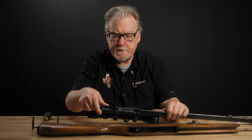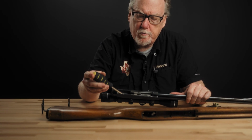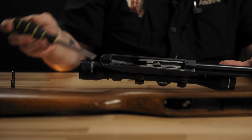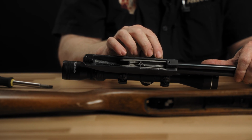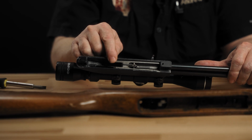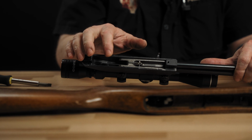The other thing to consider is this action spring right here. This spring that rides on this guide goes up into the back side of this bolt, and that's what powers the bolt front to rear. Chances are this gun from 1976, that's the spring that Marlin put in there in 1976, and it may still be fine.